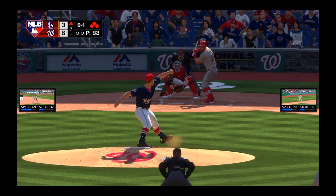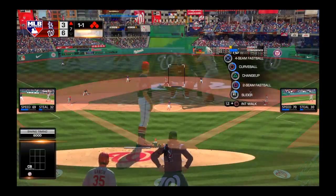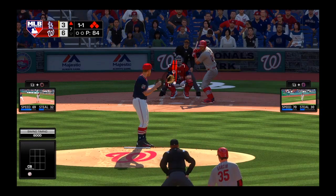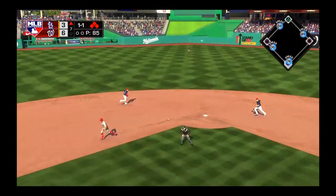0-1 count. Here's the pitch. And a curveball that started low and broke lower. Ball one. Wong, the runner at third. Garcia at second. Fowler at first with no outs.